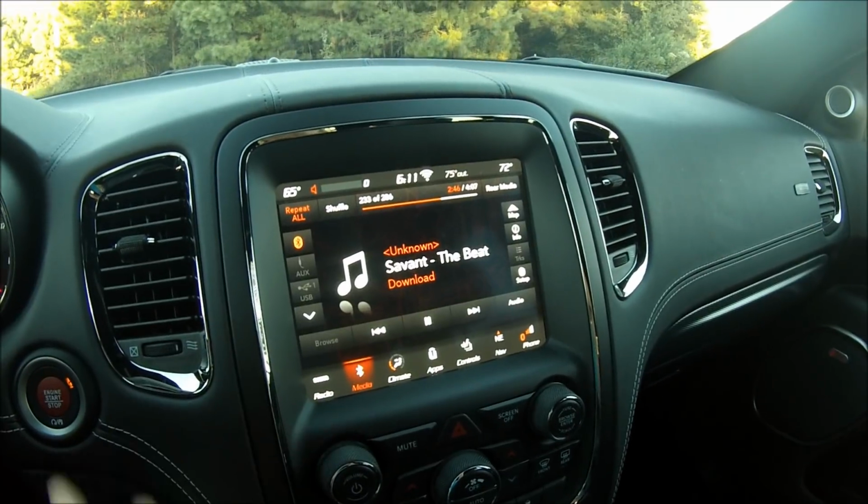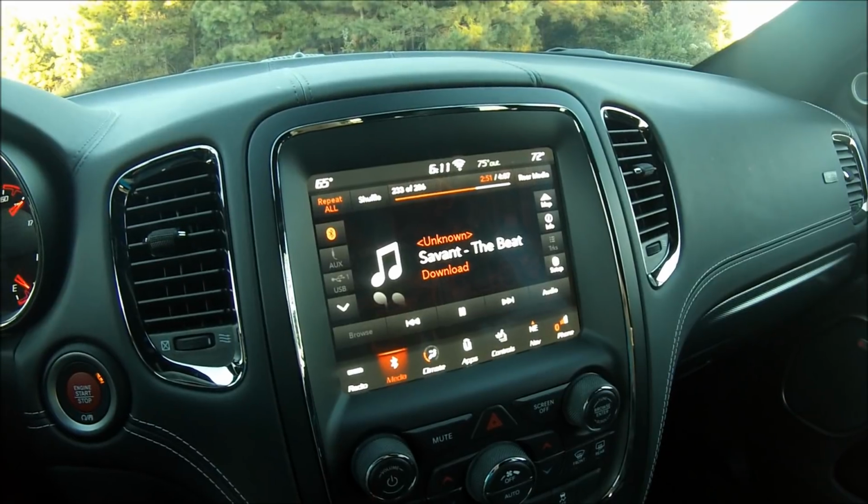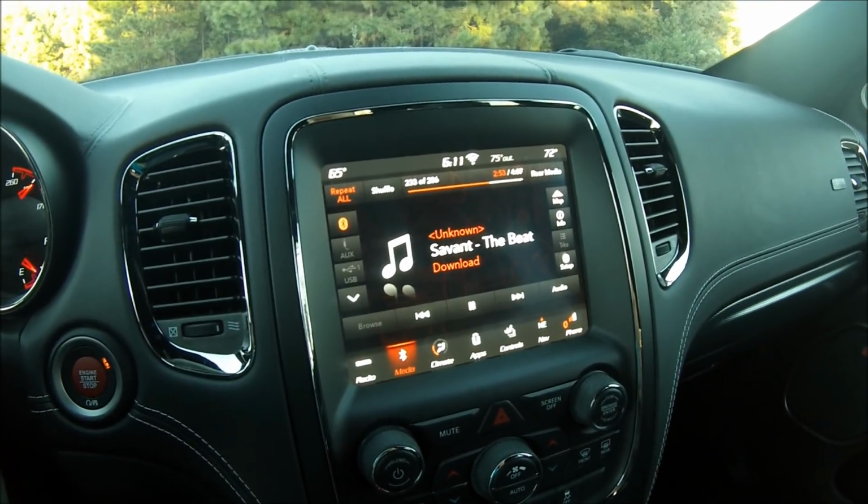So like I was saying, with the right song and that bass cranked all the way up, this Beats premium audio system definitely has all the music heads covered completely.